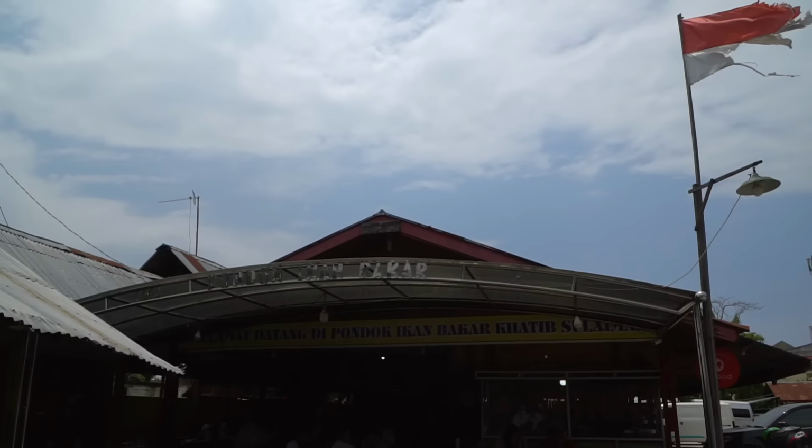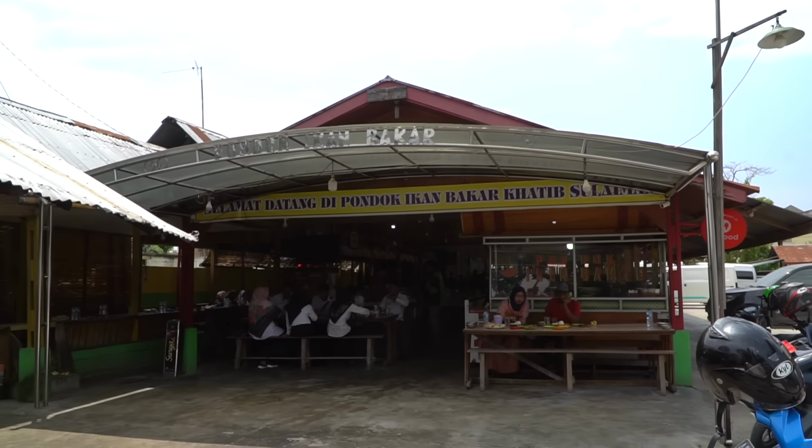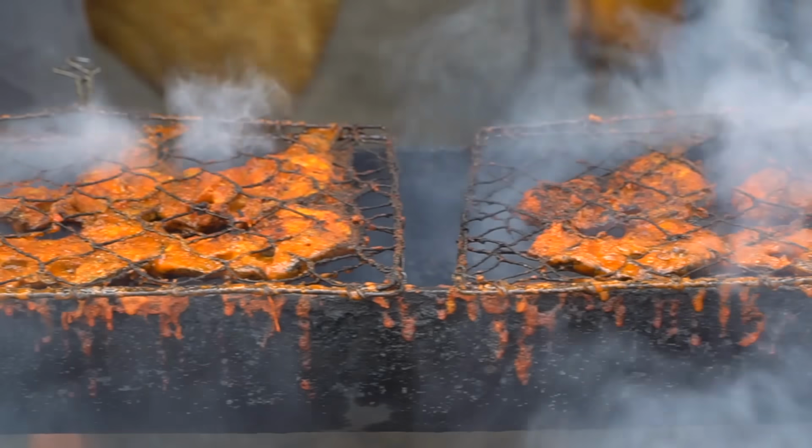We are at our next place. This is called Pondok IKAN BAKAR. They're serving IKAN BAKAR, which is grilled fish. You can see the grills behind me here, super smoky.